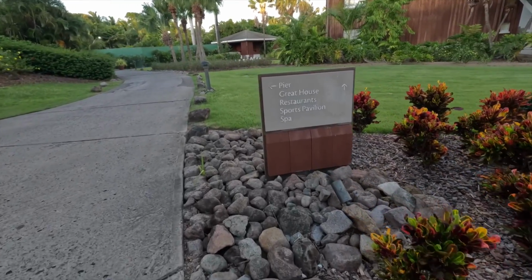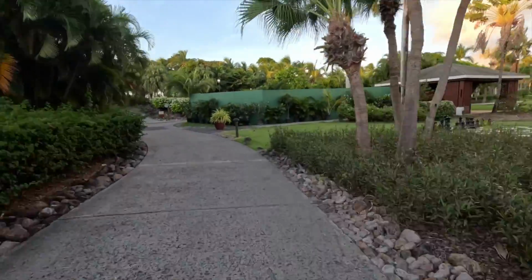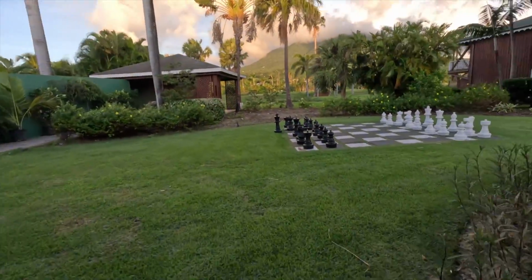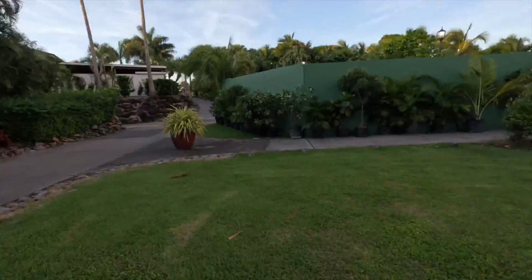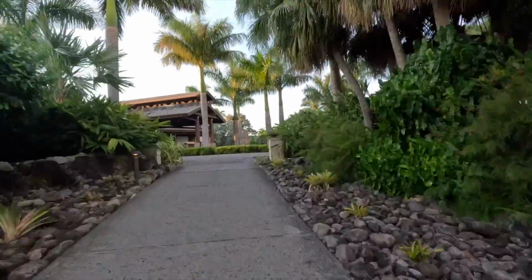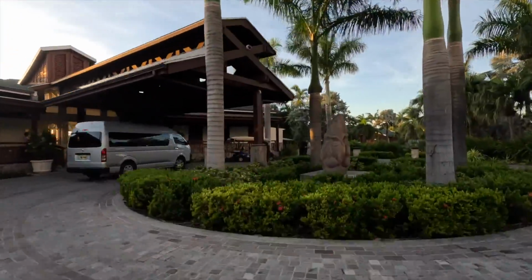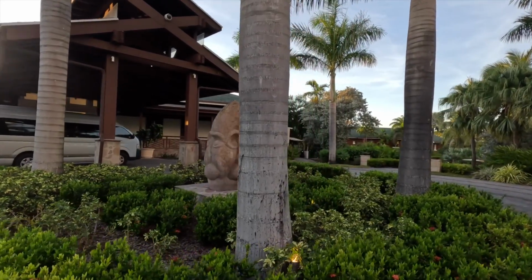But what we enjoyed most was just walking around and taking advantage of the property. They have a lawn chess set. And up towards the main house, that's where you can catch transportation. And I love this sculpture that they have of this giant monkey head, which is a nod to the green vervet monkeys.